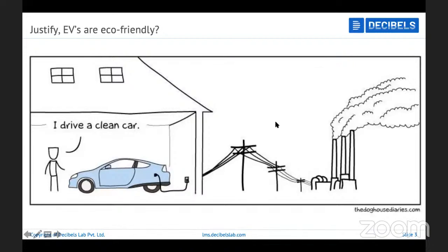Great answer. I see some answers also from the chat box: fewer carbon footprints are left when renewable energy is used. Fantastic. EVs are more efficient than IC engines for generation. We can use solar. Awesome. I like the answers. The thing is, we are engineers, right? We always prove things in an analytical way. If somebody tells me, hey, it's like this, as engineers we would always ask them, can you prove it technically?